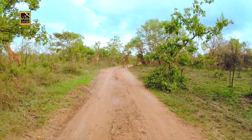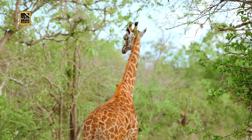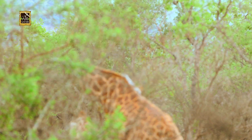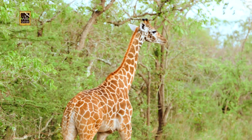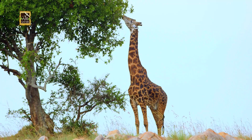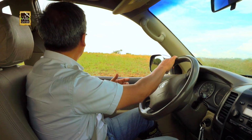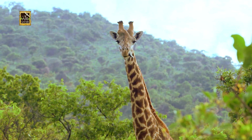I had to let these pedestrians pass. The tallest mammals in the world won't take things sitting down because giraffes actually spend most of their lives standing upright, even when they're sleepy. Just eating his time away. Look at his tongue.